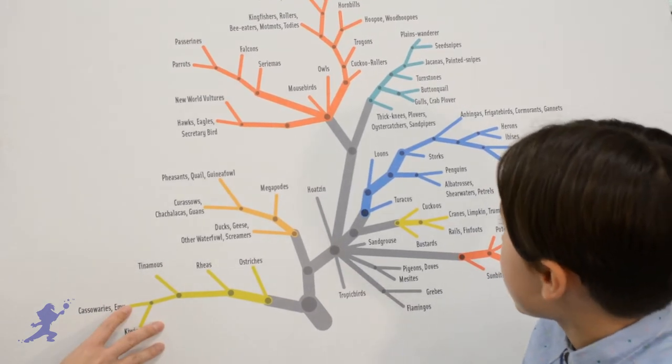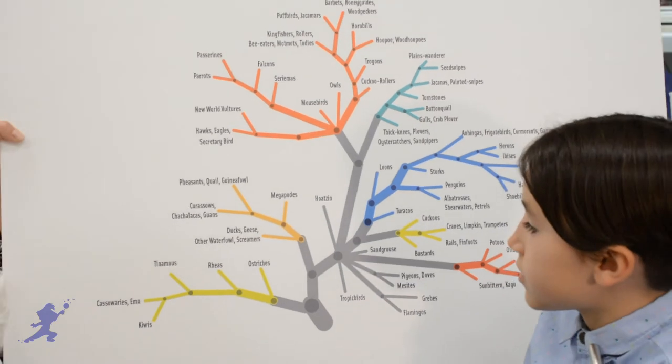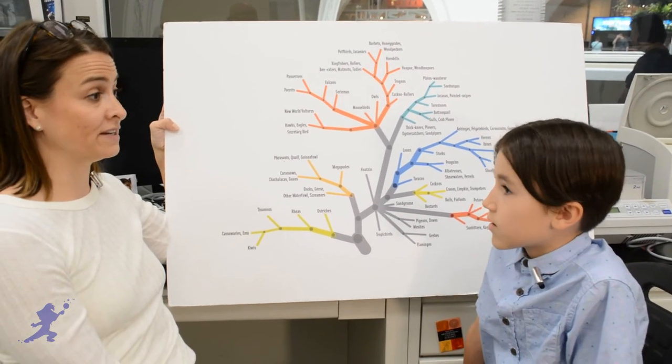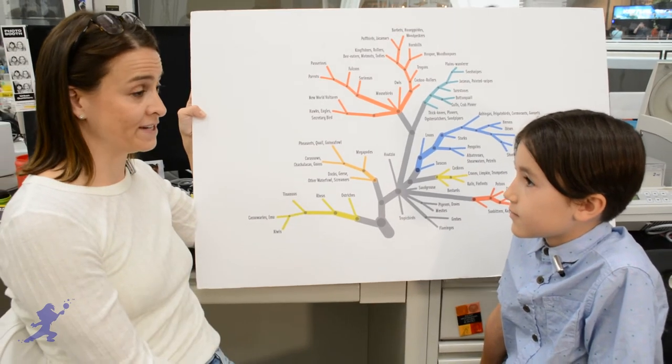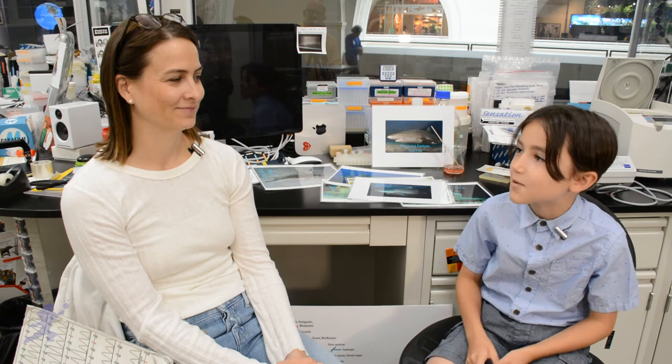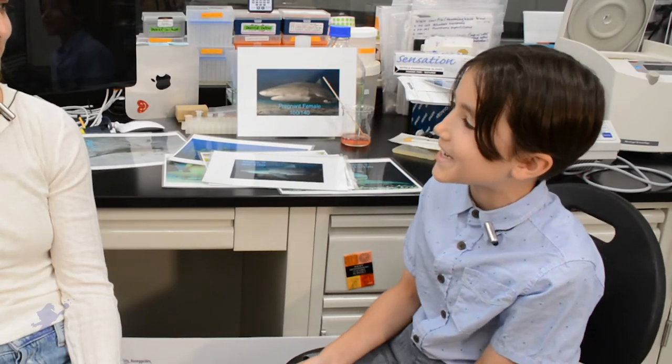So we can use DNA for birds to build family trees the same way that human doctors and geneticists can use DNA to figure out our family trees. Cool. So this is what you do in the lab all day? It is. I get to work with all kinds of organisms. Plants one day, ants the next. What project are you working on now?